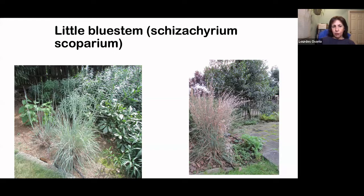You cut it back in the spring, and it is important because it feeds the caterpillars of a number of skippers, which are also members, cousins of the butterflies. And grasses like this also provide ground nesting sites for some of the ground nesting birds. Because a lot of times we tend to think of our birds as having nests high up in trees, but many of our birds actually nest in shrubs and on the ground, and grasses like little blue stem provide a place for them to hide.